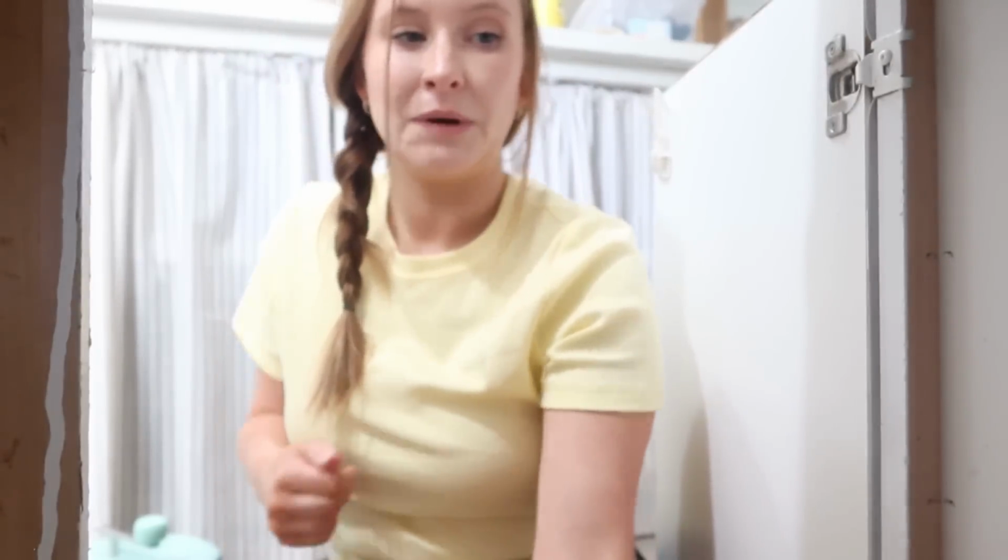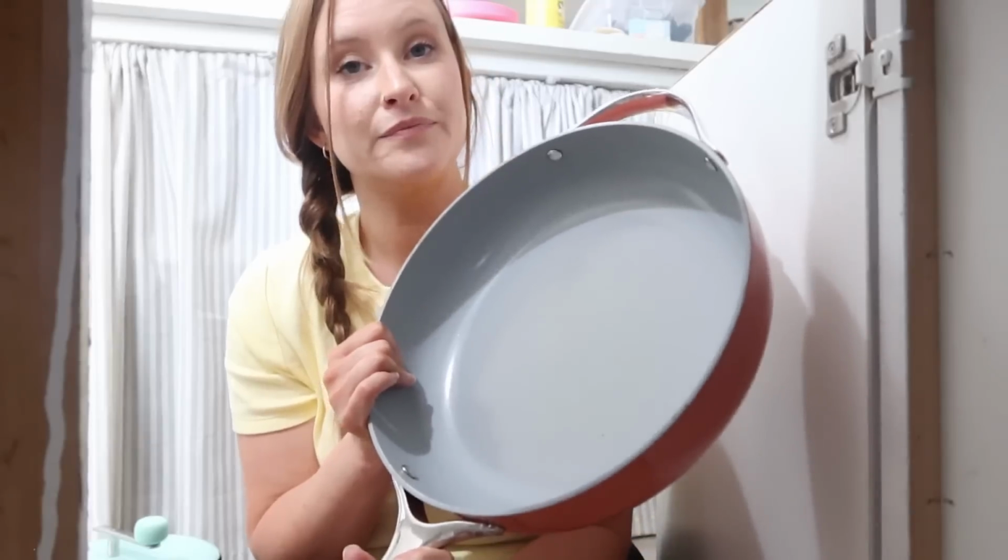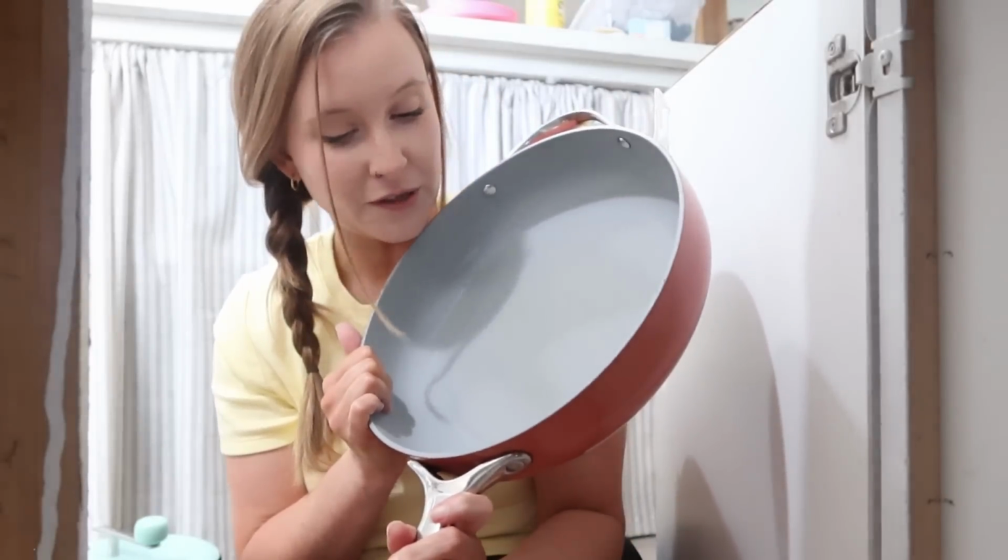I think I'm probably just gonna keep both of my Caraway sets because sometimes I do use a pretty good bit of pots and pans when I'm cooking, but I don't need a third set. And that is my Caraway. I know. I'm gonna part with them though.